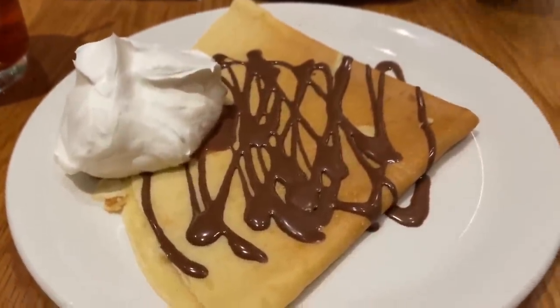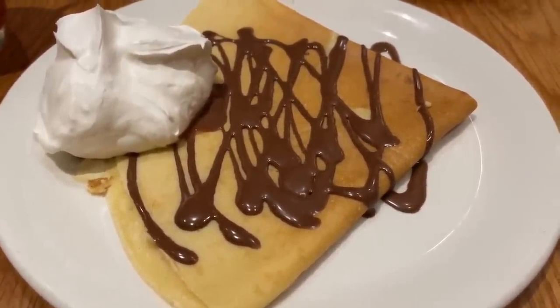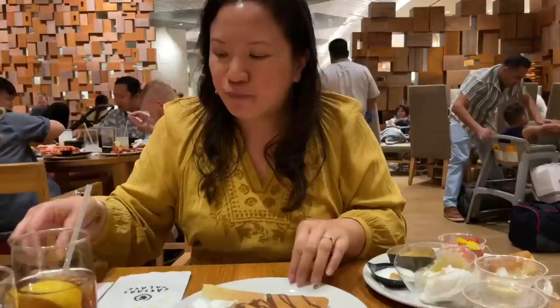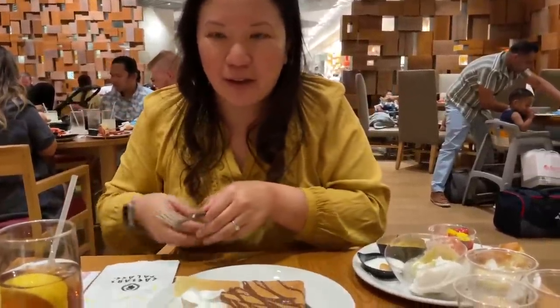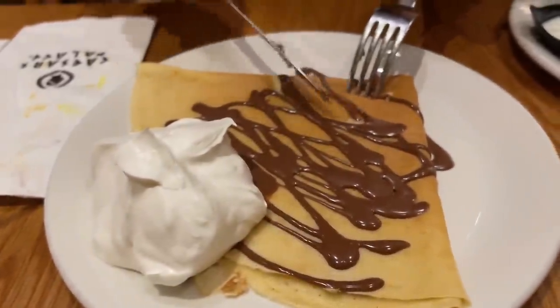You got a whole crepe here. I know. So what did you get? Is there any filling? No. I just got Nutella on top and Nutella syrup on top, and then put some whipped cream on the side. You can get like mixed berries or bananas, caramel. You can knock yourself out. I decided just to go classic. Nutella crepe, made fresh to order.